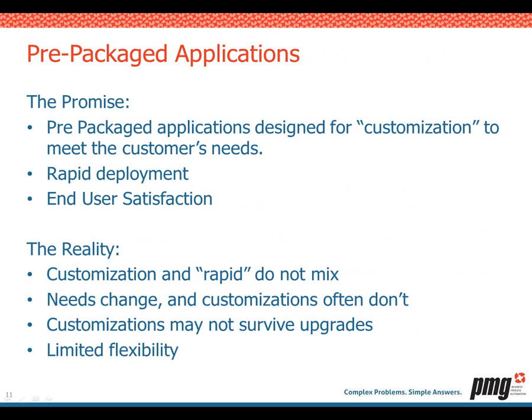Still, prepackaged applications like these make promises of being designed for customization to meet customers' needs. They offer rapid deployment and greater user satisfaction. That's the promise. The reality is not always as pretty. Generally, customization means coding, and whenever there is coding, it's never rapid. Your needs may change, and your customizations often won't change with them. And lastly, customizations, once deployed, limit flexibility to make future changes.